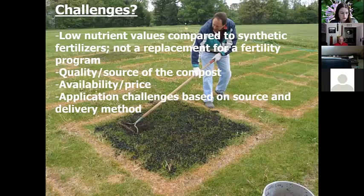What is their availability, their price? Do your research on what you're buying. And then how do you get the stuff out? We're still waiting for inexpensive and easily applied materials. And that's just not there yet. We don't have inexpensive ways to deliver these products. But depending on the source of the material that you buy, some of them will roll and flow through a rotary spreader. Most of the ones I have access to, they simply aren't, because they're not being screened and sized to that type of level.